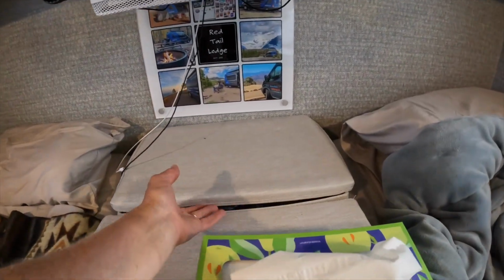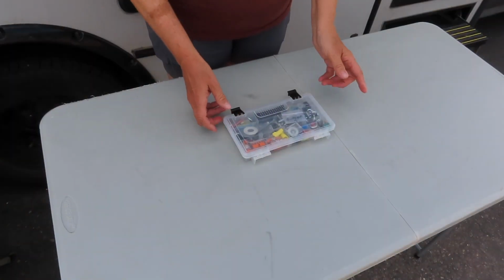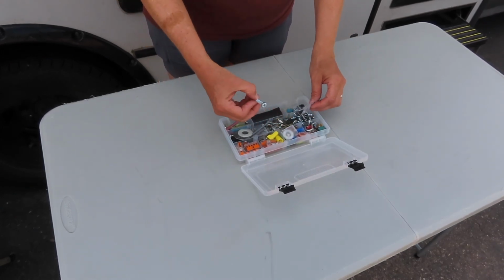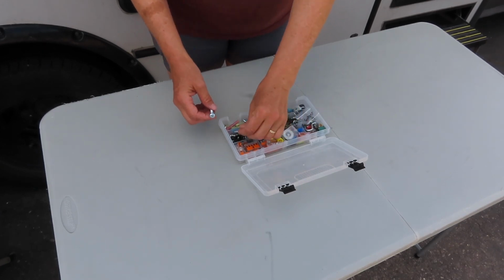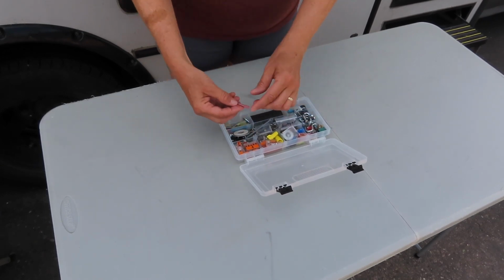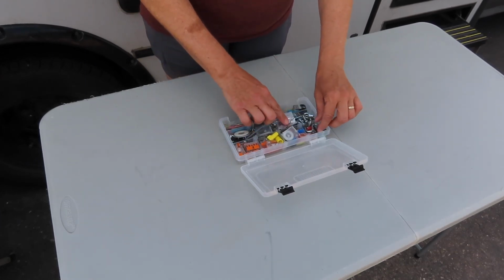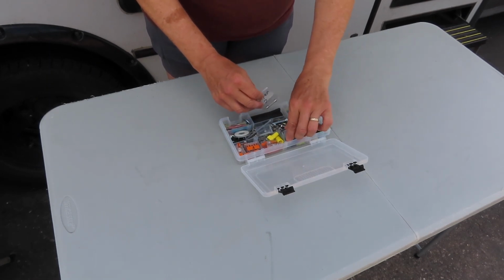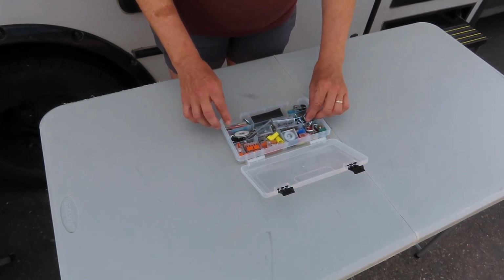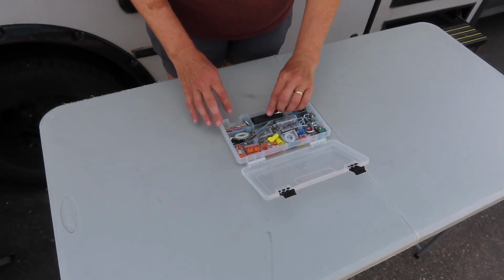Then we also keep this little divided plastic container that contains a lot of little odds and ends, you might call it. It's an assortment of bolts and screws and washers, a lot of fuses, all kinds of fuses, some electrical shrink connectors, some other types of electrical connectors, and just a wide assortment of fuses, nuts, bolts, washers, screws, and clamps, and some electrical shrink wraps.